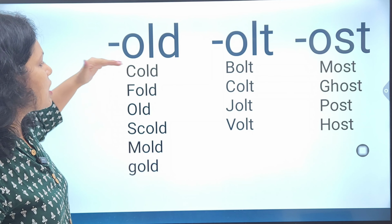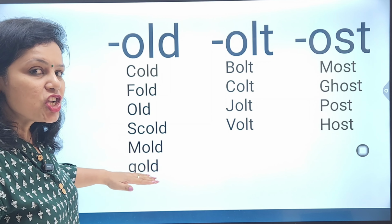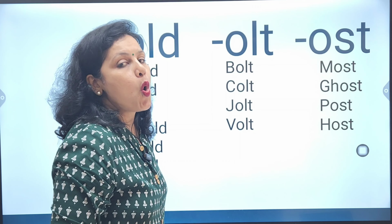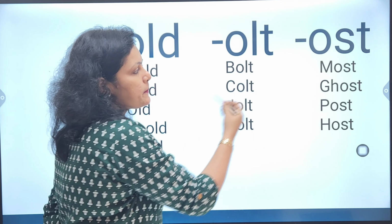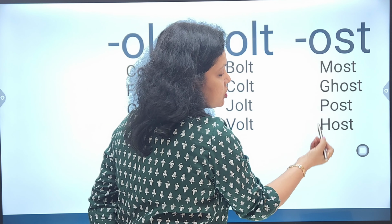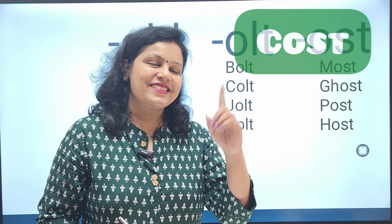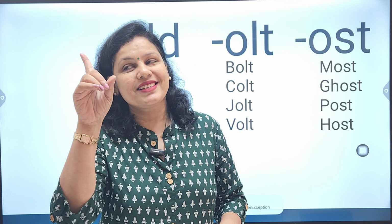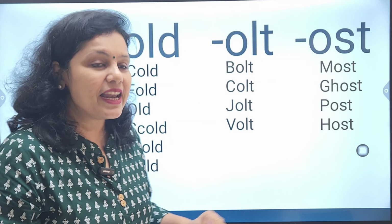OLD words like cold, fold, old, scold, mold, gold. Old. Here you're not going to say old, you're going to say old. Bolt, jolt, volt. OST: most, ghost, post, host. And we have certain exceptions in a few words like cost. It won't say coast, it will say cost, and the word frost, not frost. So every rule has got certain exceptions.